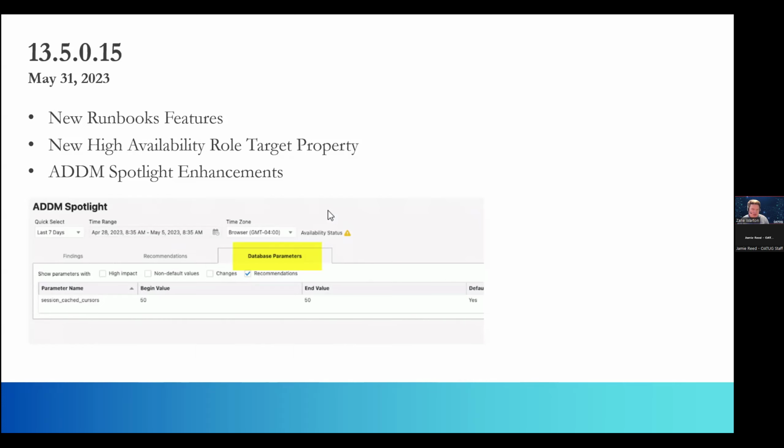There's also a high availability target priority. Under high availability, it allows you to distinguish between primary and standby database roles better. So when a role change occurs, EM will automatically update the user-defined target property value to that new database role, primary or standby. You can apply this property to your dynamic groups or administration groups, so you can see all standby instances or all primary instances if you're using those dynamic groups.